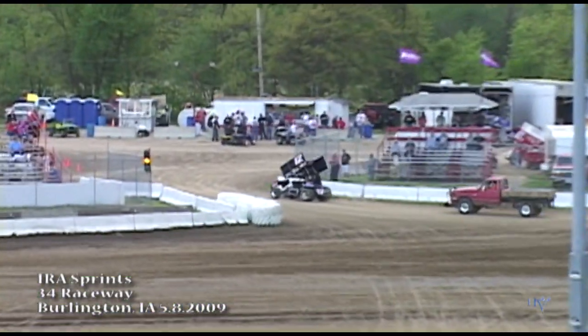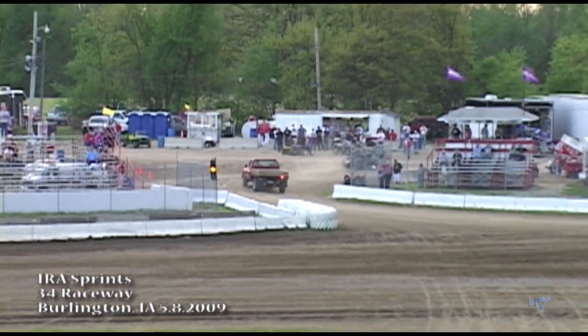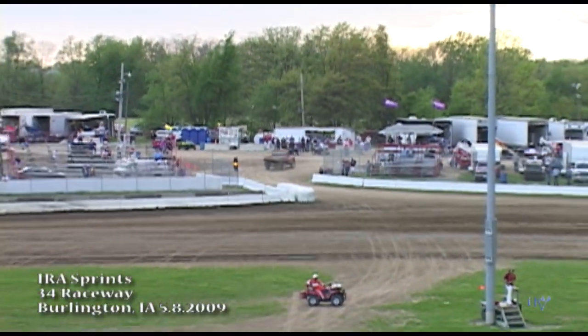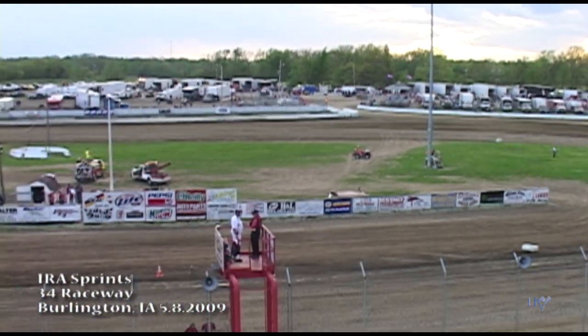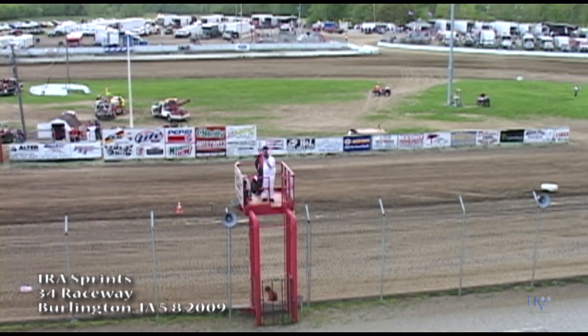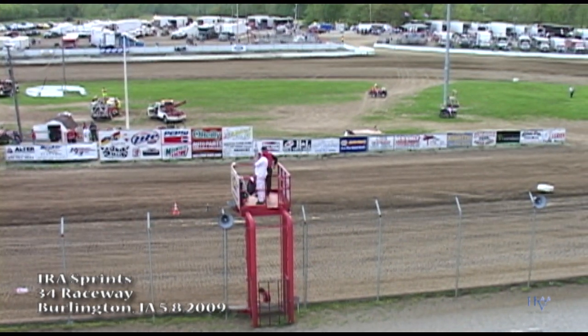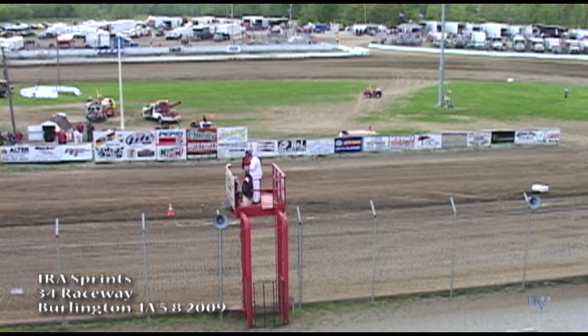Looks like that's going to do it for the Osborne & Son Trucking and TW Minerals qualifications here tonight. Bill Baylog finds himself with an extra $200 cash, setting quick time with a lap of 12.884. Second quick, Jesse Hockett. Third quick, the 49J of Josh Schneiderman.